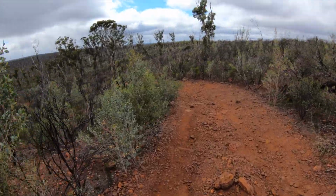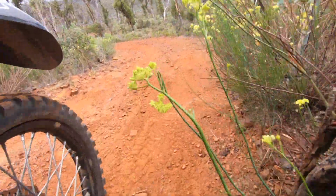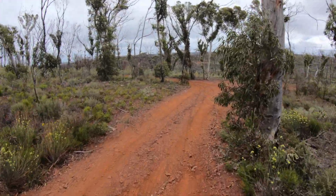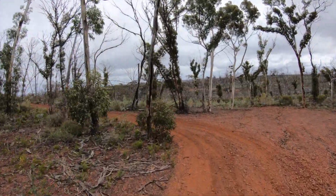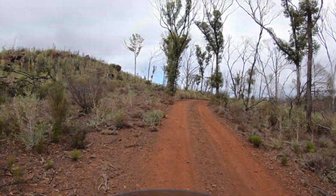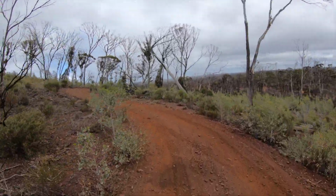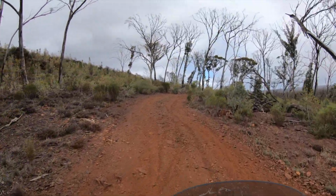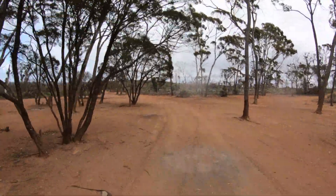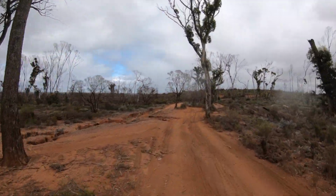Just a little bit here. Always take it a little bit easier when I'm on my own. That's the Mt Holland campsite. We'll get back out to the road and head north.